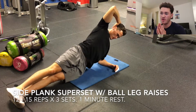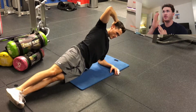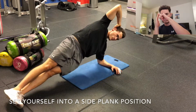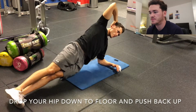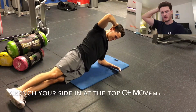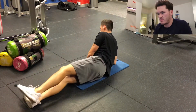Side plank, like side plank crunches. Great exercise. Trying to imagine there's a line here, this is your hips. Try and get it to go straight up, straight down, straight up, straight down. Really try and get that working. When you're coming up, try and crunch in a little bit as well on the way up. So boom, down, boom, down. Very good exercise.